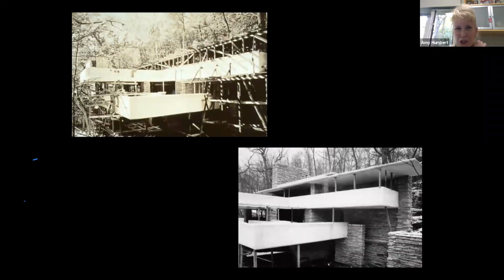A couple more construction shots. These are taken from over on the bridge. If you've ever come to Fallingwater, when you first start your tour, you start on the bridge. You walk down the driveway, and this is the view that you actually see as you approach the building, this east side of the building.